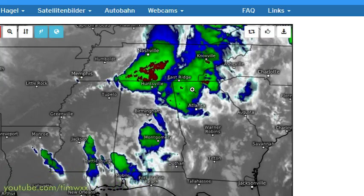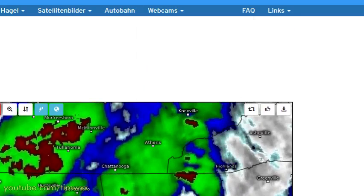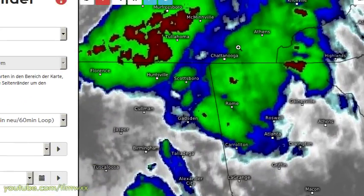Okay, and there's our infrared imagery there of Tennessee. I've got it zoomed in on the Nashville, Knoxville area. And some of you might think, well, it's kind of low resolution, doesn't quite look like radar. Well, that's true, but check this out.